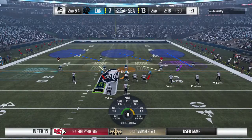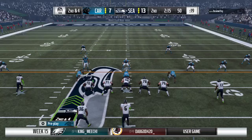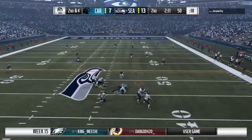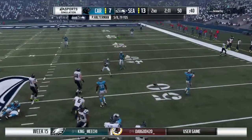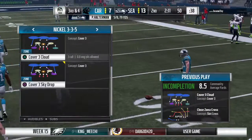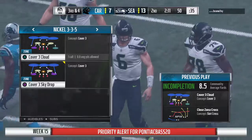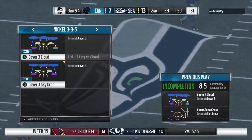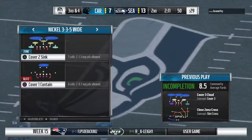They don't need to run another play here before the 2-minute warning. Let's see if they do it anyway. Back to throw here. And it's incomplete. That one didn't quite make it to the target, but that's not always a function of the strength of the arm of the quarterback, is it? Sometimes there's just too much pressure there. In any case, the ball doesn't arrive.